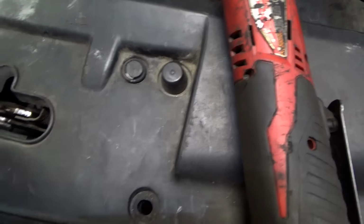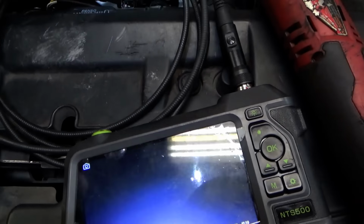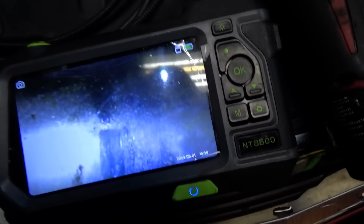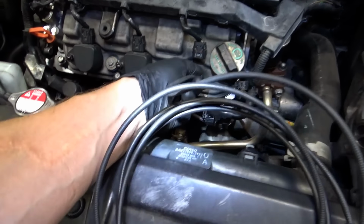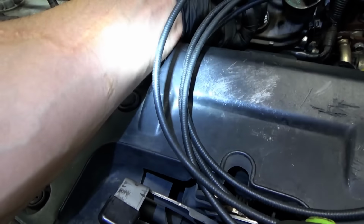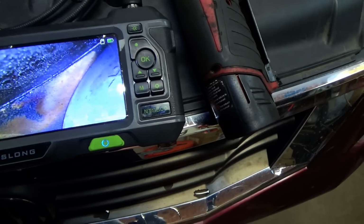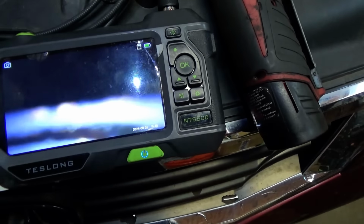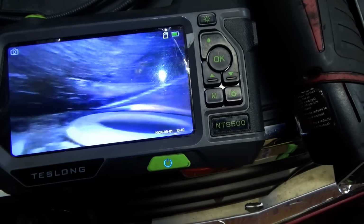Might not be able to see anything with the borescope, anything obvious, because it's a very slight leak. Only at idle you hear a partial misfire. Let's look at the exhaust valve. So rotate the 180 degree camera or the side camera by 180. Stick it in the hole. And the exhaust valves are going to be the smaller ones. Those right there.